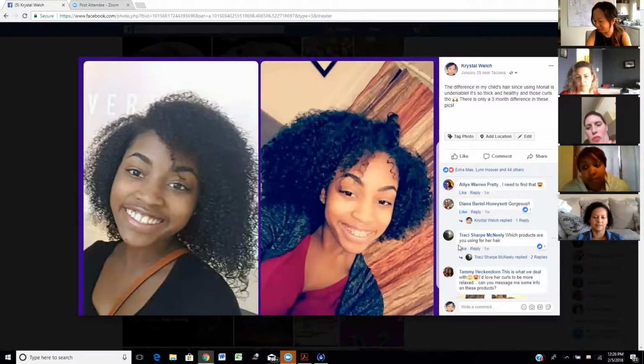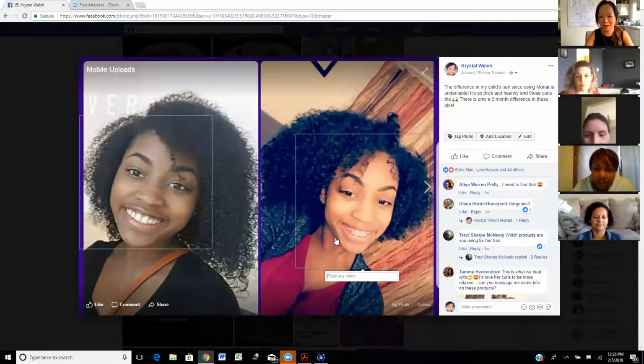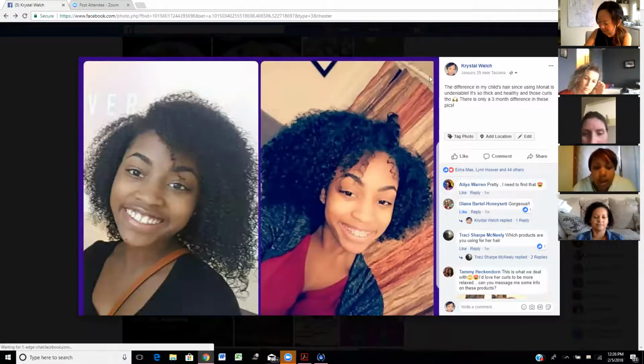That's amazing. But taffy is her biggest go-to, which sucks because it's in such a little jar. But yeah, she uses a lot of taffy. And I think she uses the detangler too as a styling product.